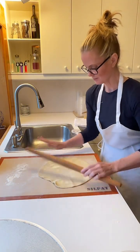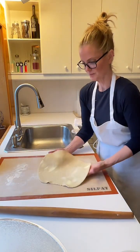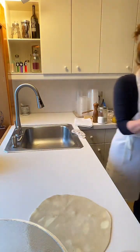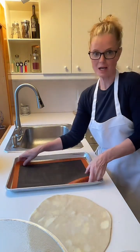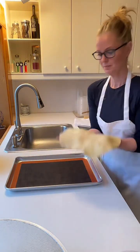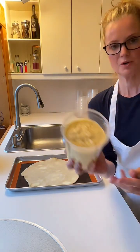All right, so it's a pretty good circle. I'm going to move it over here, and then this is done. I'm going to take this away. So I'm going to build my galette on here. I'm going to lift it up, put it right on here, and then I'm going to take the frangipane.